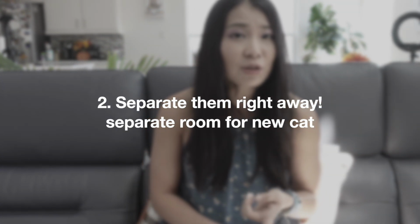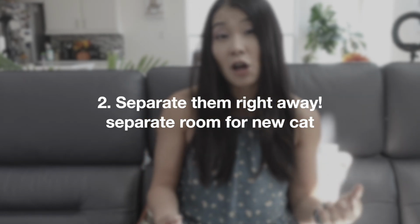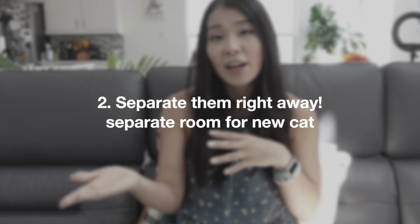It could be your bathroom, it could be your bedroom, it could be a closet, even a bigger closet, like a walk-in closet. You've got to make sure that there's air, there's a gap underneath the door, if you're in a very small apartment. But we live in Texas, so we have bigger space, so I separated the cats immediately.